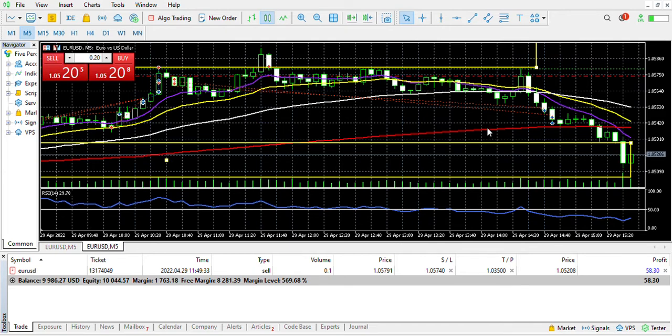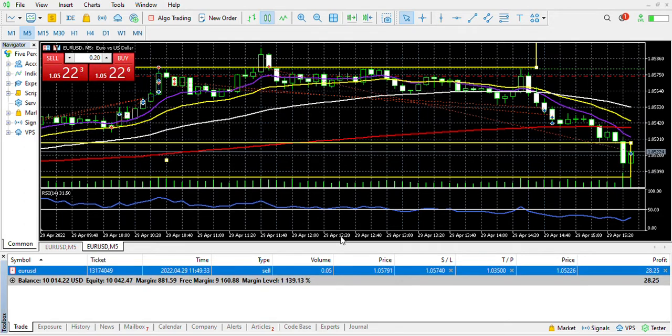I did move my stop loss to break even, so this is a free trade. I may take off a little bit. Yeah, I'm going to take some off here. So this is a bit of a live trade here. So let's take half of the back there. So as you can see now on my account balance, it's at $10,014.